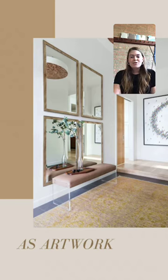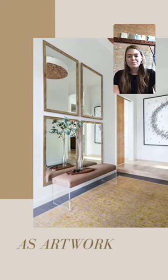So obviously you can use mirrors as an art piece. This is probably the most common way to use mirrors besides just having something to check your hair in before you leave for work in the morning. But mirrors are a great way to become art pieces in your home, especially since you can find them with so many different types of frames and shapes and sizes. They really can fit any decor style in any space. And so you can trade them in and out with art pieces just like you would in any other room of the home.